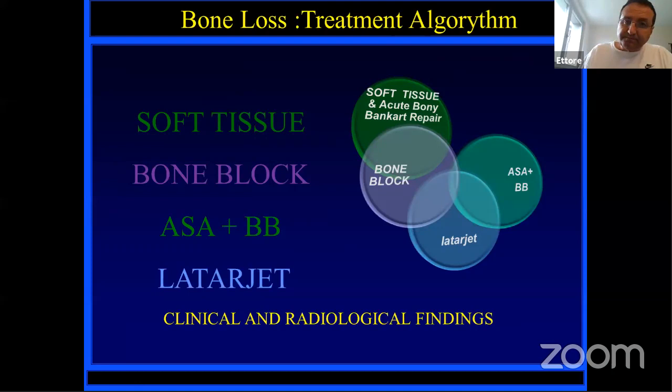And so, the Triton algorithm. Now we know that we have all these procedures that we can use for fixing an unstable shoulder. So soft tissue is still good in a class of patients, and also patients with bony defects, but who have an acute bony Bankart, can be repaired arthroscopically. Of course, remplissage can find a place in this group of patients too. And remplissage can also be added to bone block or Latarjet, because especially if you do this arthroscopically, it's very simple and you can do it.